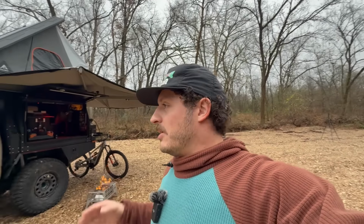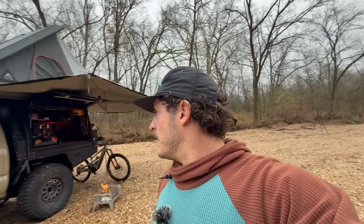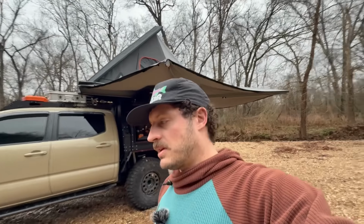But the ability to stand up in a camper and change your clothes and hunker down and camp inside something is just a luxury I didn't realize I loved so much. Otherwise, I've got to do what I'm doing now and stand outside and sit by this fire and stuff, which is fine, but it's just different. Anyway, let's talk about the tent.